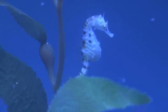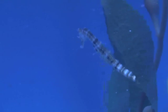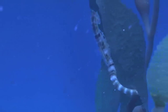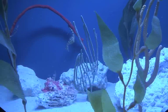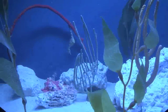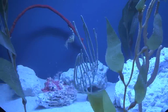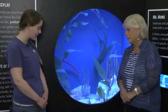The seahorse is, in fact, a fish, although they don't look much like what we're used to seeing. There are over 40 different species of seahorse, ranging in size from as small as a pine nut to over a foot long. But don't let their small stature fool you. Seahorses are tough. A lot of people think they're very delicate, passive animals. They're actually very efficient predators.